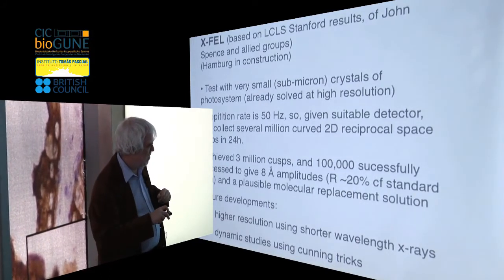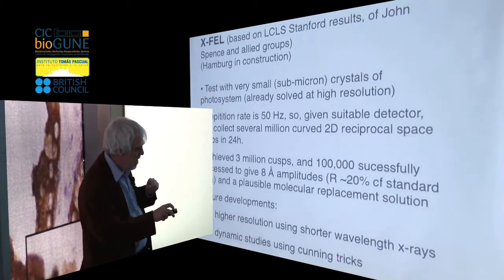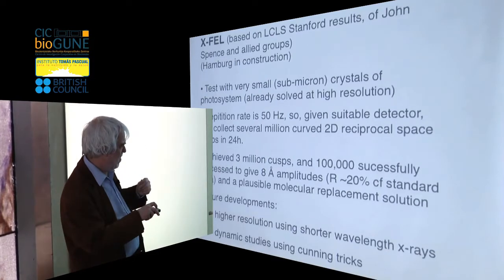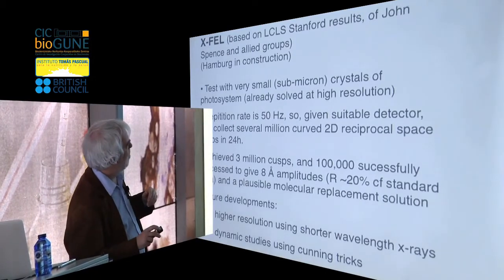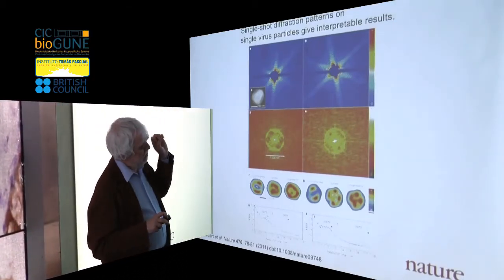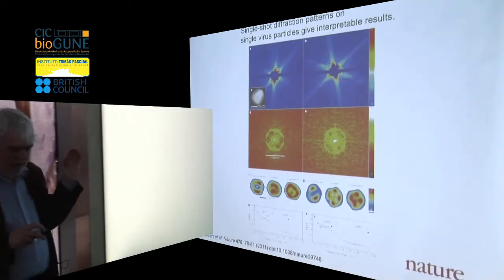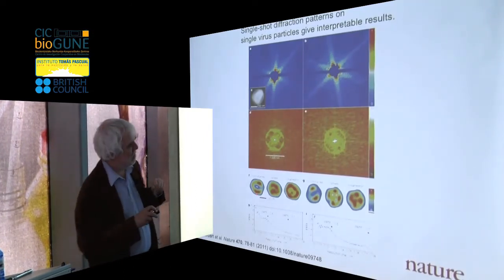Higher resolution is potentially achievable using shorter wavelengths, and that will come rapidly. You can imagine that a major application, if you can synchronize biochemical events with the presentation of the sample, is for dynamics studies. And that requires, as I say, cunning tricks that people hopefully will develop. If you don't use crystals, at the moment, the number of photons that you can get is not really sufficient to get very high resolution. And this, at the moment, I think is not there as a competitor to single particle electron microscopy.